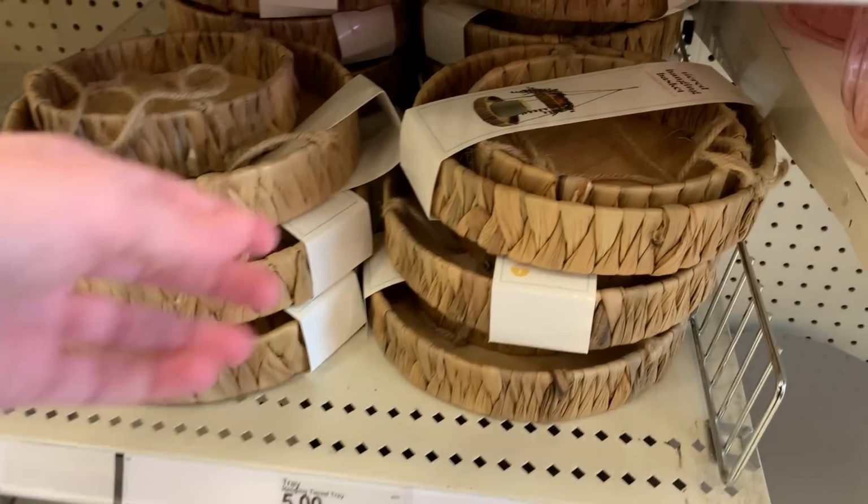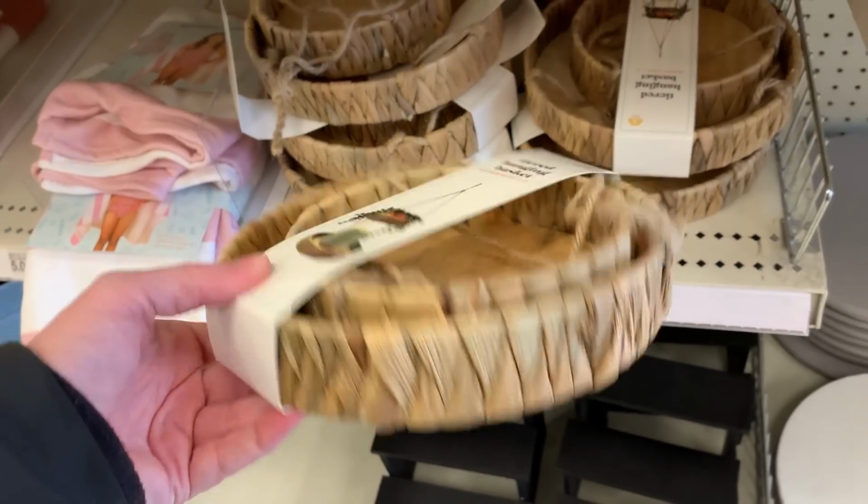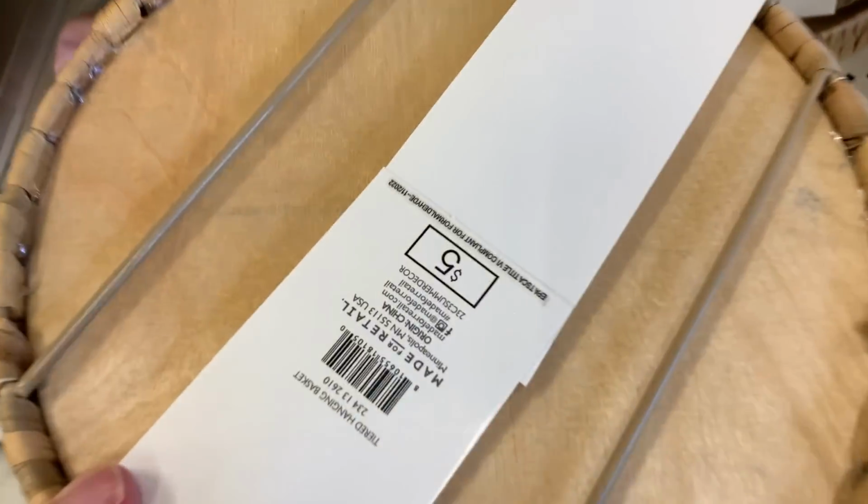This is a nice natural fiber two-tiered hanging basket, a great way to display potted plants. But if you look in the picture here, they've actually got a vase in there too, so I guess you could set other items on it. This might also work well in a kitchen, like as a fruit hanging basket.